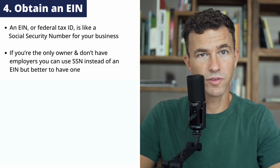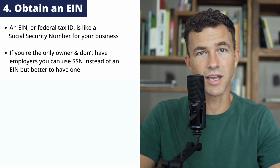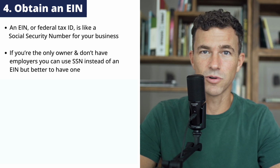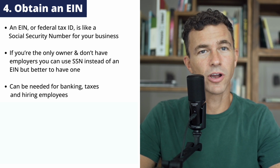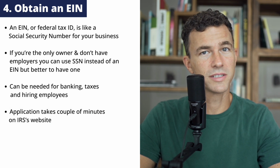If you're the only owner of the LLC and you won't have any employees, you could just use your social security number instead of an EIN, but in most cases it's better to have one. You may need one for banking and for hiring employees. The application process is pretty straightforward and only takes a couple of minutes on the IRS's website.